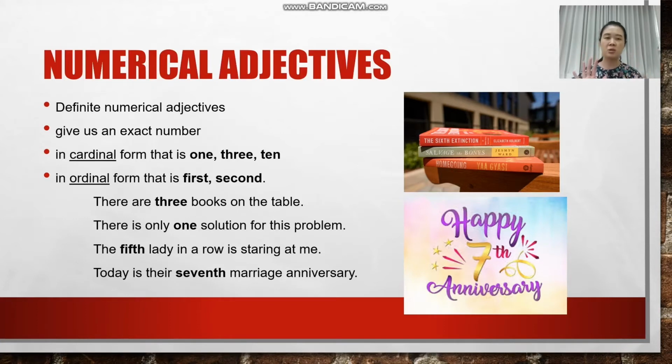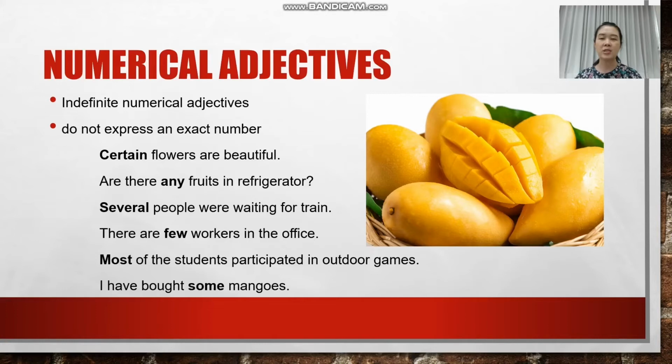7th marriage anniversary. The next one is indefinite numerical adjectives. So it's different from the first one. For the first one, we are talking about the exact number. So here we do not express an exact number by using these numerical adjectives. Like, certain flowers are beautiful. We are not talking about 2 flowers, 10 flowers, right? But certain. Are there any fruits in the refrigerator or in the fridge? Okay, any fruits, it can be anything. Several people were waiting for the train. So we are not counting like, well, 17 people. No, just several people were waiting for the train. And there are few workers in the office. We are not mentioning like 4 workers or 8 workers, but just few, 2 or 3, who knows, right?